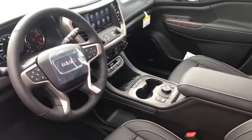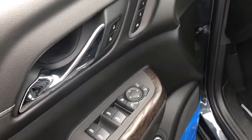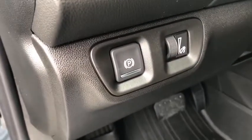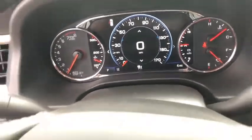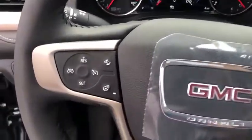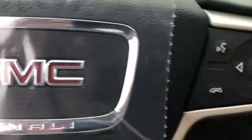Here are some of this vehicle's great options: power passenger seat, navigation system, remote engine start, keyless entry, anti-lock braking system, power liftgate, all-wheel drive, traction control, stability control, backup camera, lane departure warning, steering wheel audio controls, leather-wrapped steering wheel, Bluetooth, adjustable steering wheel, floor mats, keyless start, four-wheel disc brakes, cruise control.